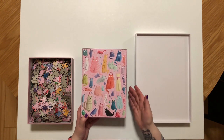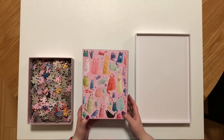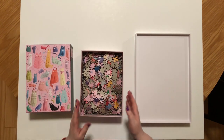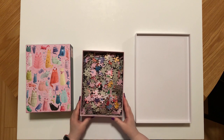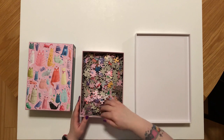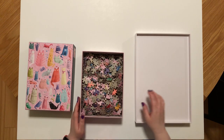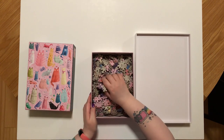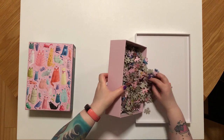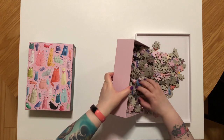But I don't think I'll worry about trying to find all the edge or border pieces for now. But what I am gonna do is, so this box, even though it's very nice and compact for storing the puzzle, it is quite deep and narrow, so it makes trying to dig for pieces a bit difficult. So I've got a couple of these big trays here, so I think what I'm gonna do is just empty out some of the pieces onto these trays, and then it should be hopefully a bit easier to sort.